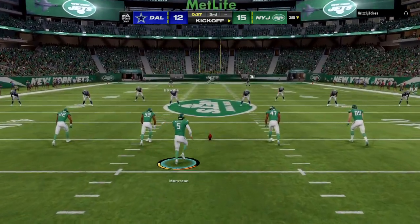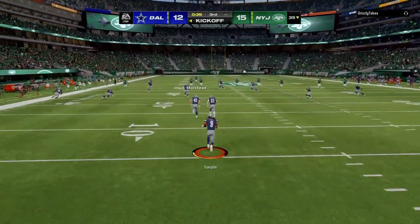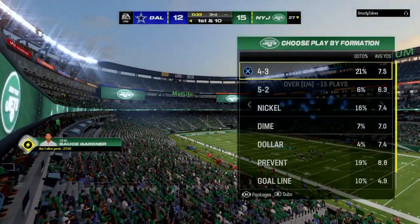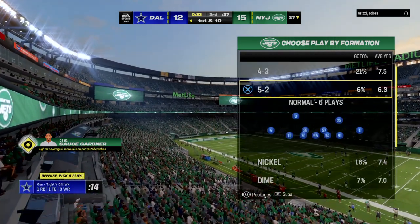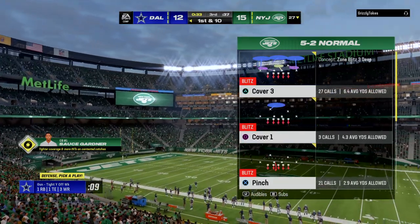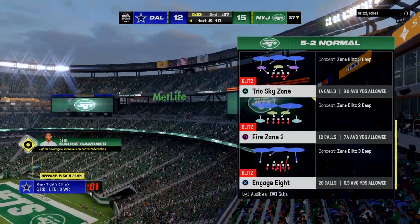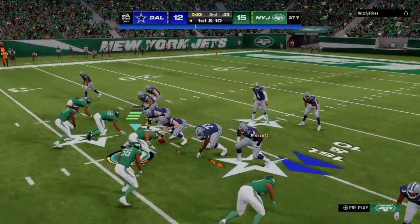Morstead out now following the touchdown to kick. And a decent return out to the 27-yard line. About set for this next drive by the Cowboys offense.